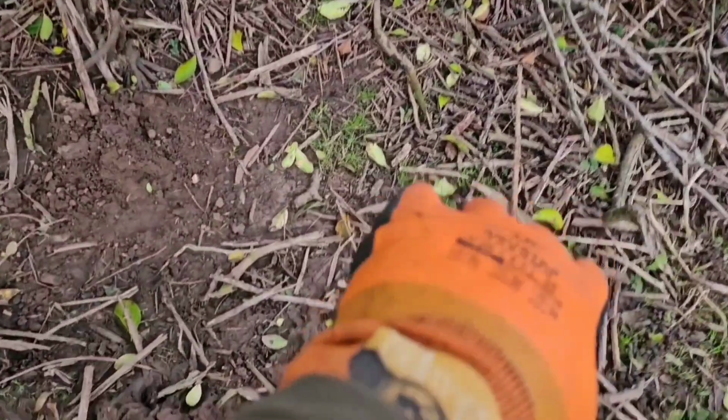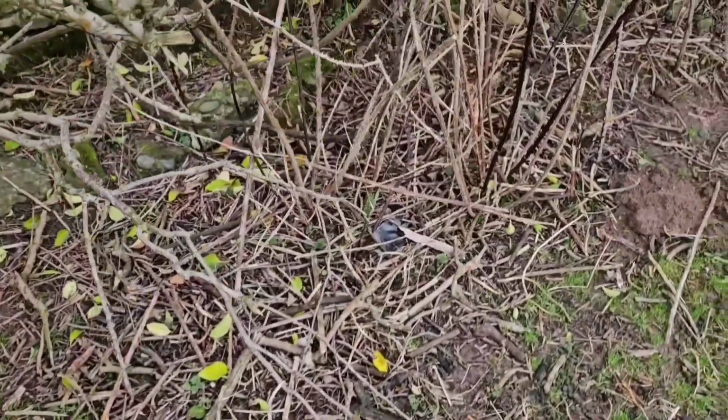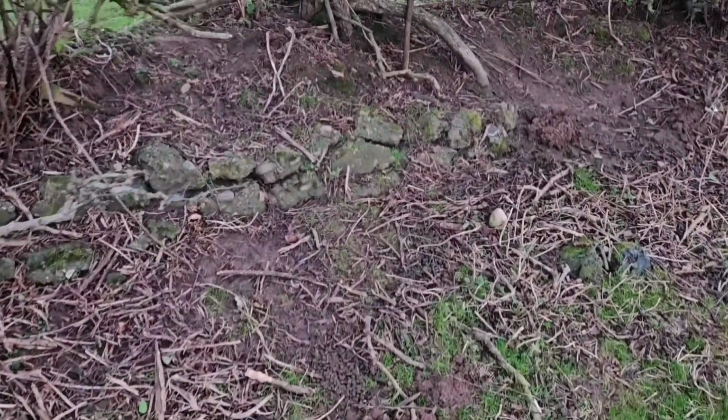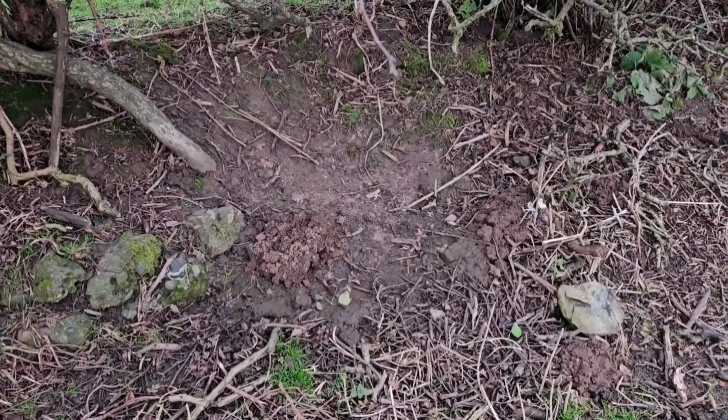Now, it's essential to wear a pair of gloves for obvious reasons. There's blackthorn, hawthorn here. If one of those goes in your finger, you're in a world of hurt. So come prepared to have a go on your hands and knees. And also worth saying, it's always advisable to ask permission off the landowner.